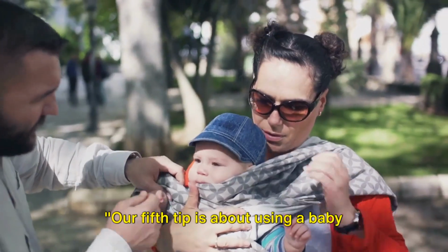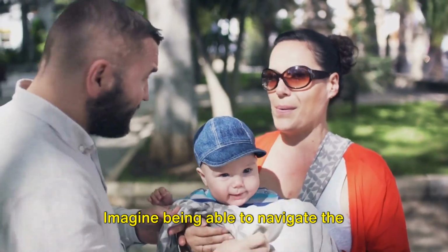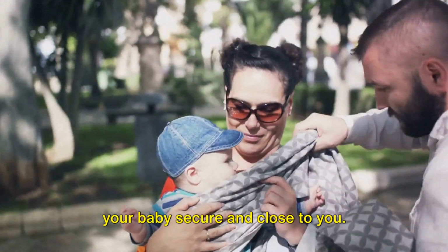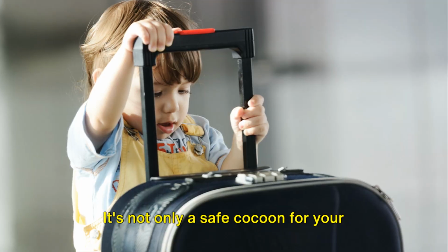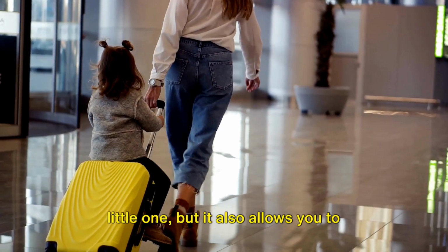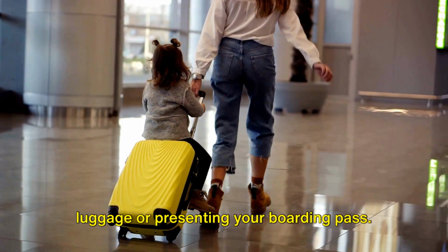Our 5th tip is about using a baby carrier and a travel stroller. Imagine being able to navigate the bustling airport with your hands free, your baby secure and close to you. That's the beauty of a baby carrier. It's not only a safe cocoon for your little one, but it also allows you to manage other tasks like handling your luggage or presenting your boarding pass.